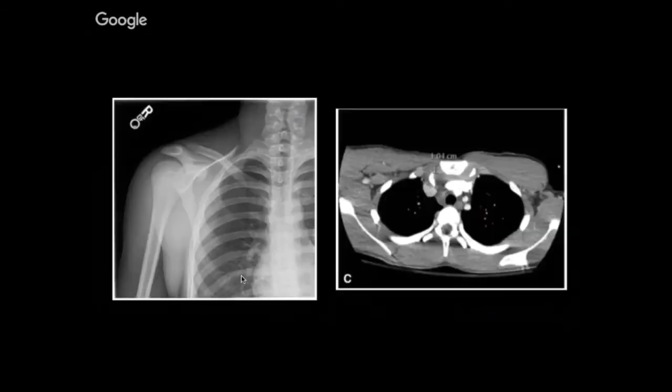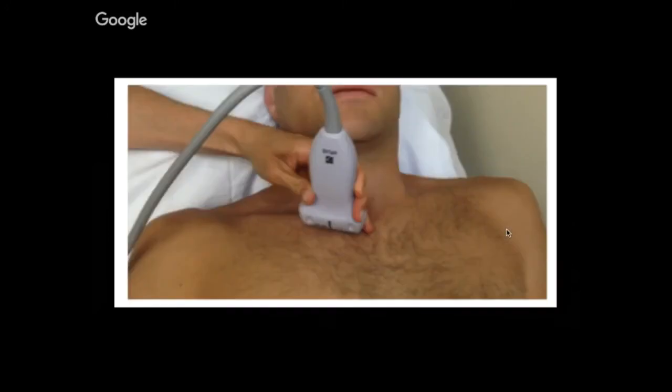So I'll skip those images for a second and just say, you know, an X-ray would basically look something like this, and a CT would show you that there's this displacement between where that head of the clavicle is supposed to be. And it's as easy as kind of putting a probe over and saying, I think those two surfaces of the manubrium and the clavicle should line up.